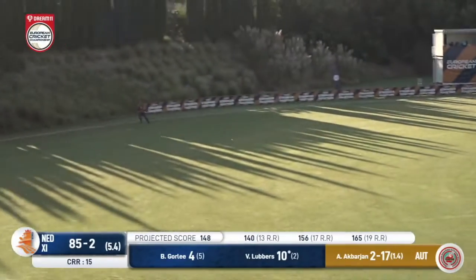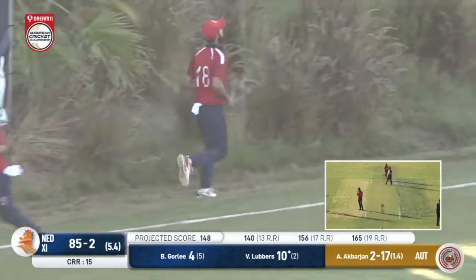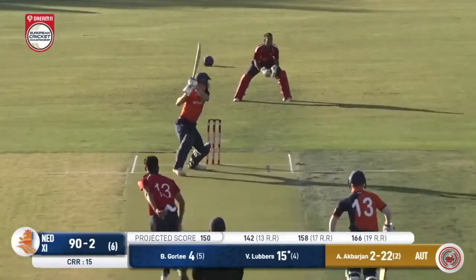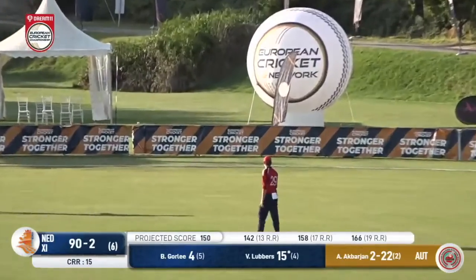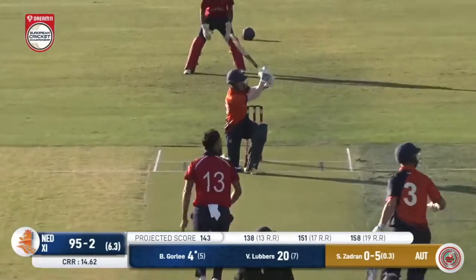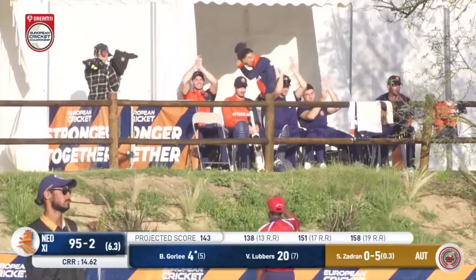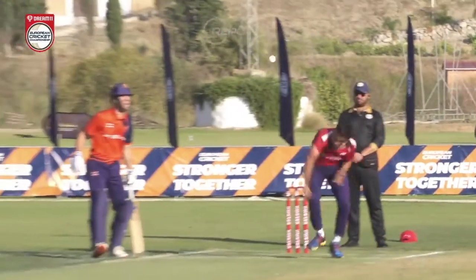He's come left arm around now, Akbarjan. But it's the same result, 4 more. Sliced away, and that's 4 through third man. Steps across, Gorley, and absolutely minces that towards the fan zone. Well, he's hit that very, very hard, and the Dutch dugout are understandably delighted.